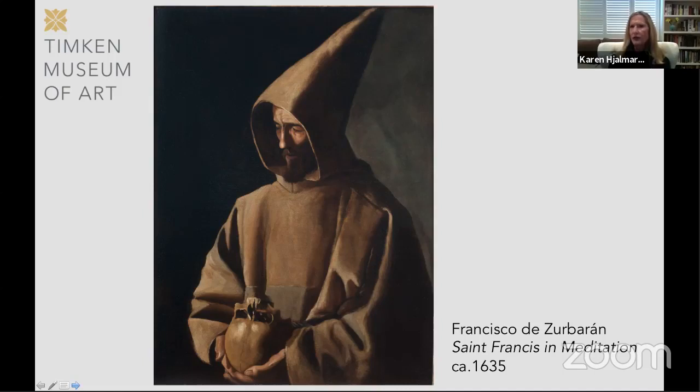Zurbaran, as I mentioned, was focused primarily on religious paintings. However, in his lifetime, he did just a small handful, maybe 3, of the most exquisite still life paintings ever done in art history. In fact, his still life with lemons in the Norton Simon in Pasadena is considered by many art historians as the most exquisite still life painting ever done. I would say it is probably my favorite painting.